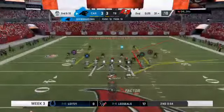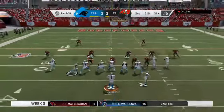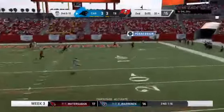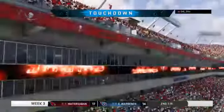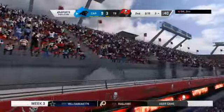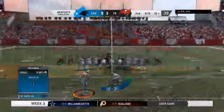Line of scrimmage, the 31 as they line up, 2nd and 10. To throw again. Newton. There goes a deep ball, end zone. And he's got his man. It's Samuel. Touchdown, Carolina. Curtis Samuel as the first half is winding down. And the Panthers have taken the lead. Complete to Curtis Samuel. Touchdown, Carolina.